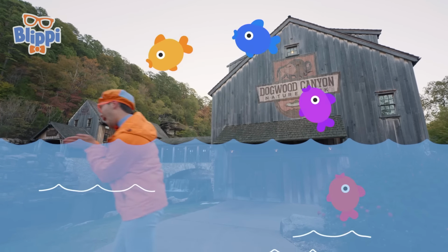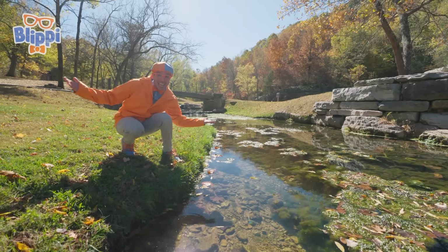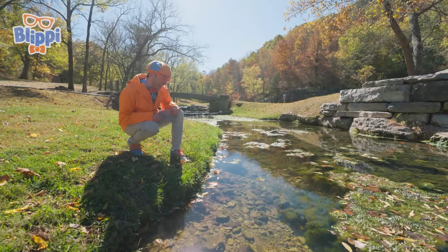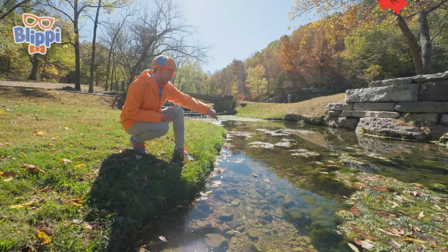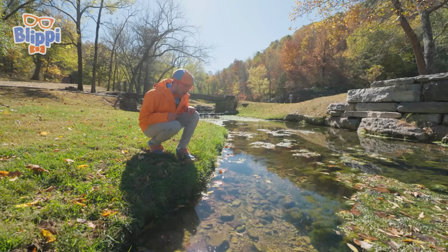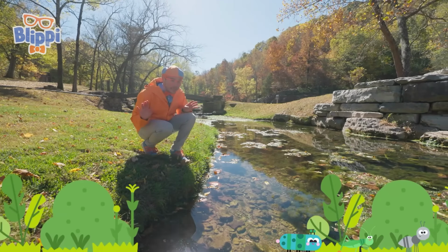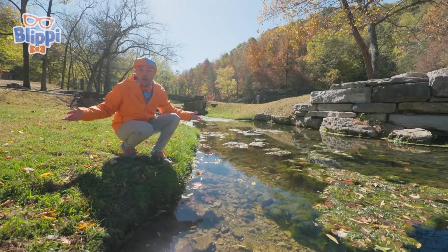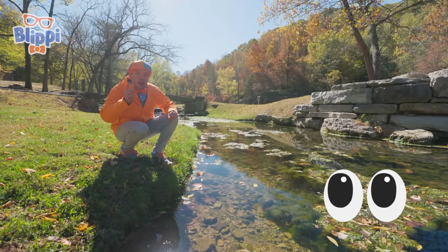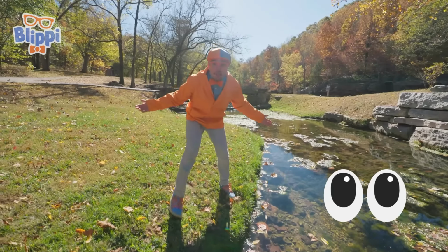Whoa. Whoa, we did it. We found a creek. Ooh, do you see any fish in the water? Ooh, I see a leaf and some bugs. Ooh, and some plants. But I don't see any fish. Well, I think if we keep looking, keep your eyes open, we're sure to find a fish. Okay, let's keep looking, come on!